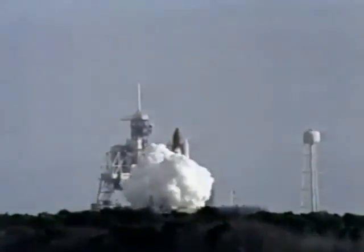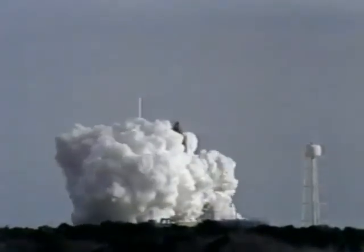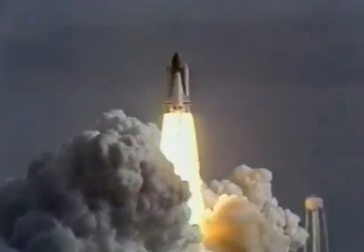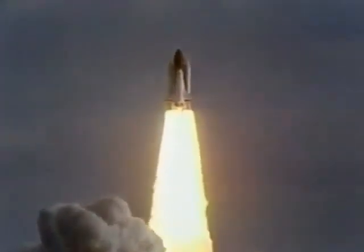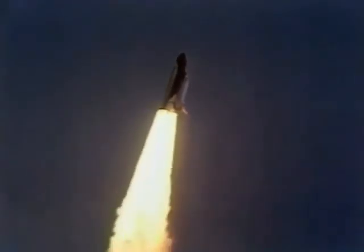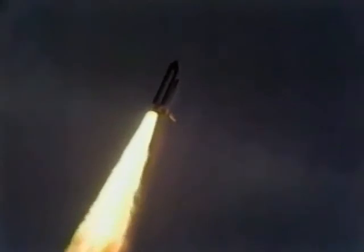Discovery, Houston, with some words on your burn. Go ahead. Roger, Loren, since we lost L3A, if you should lose an engine during the OMS 2 burn, an OMS engine, we want you to terminate the burn at an HP of 85. Okay, we copy.